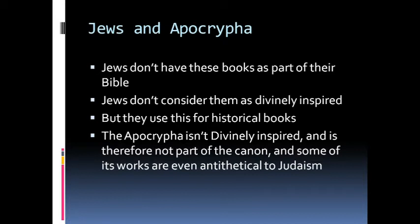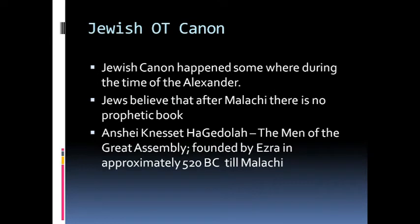They don't consider them as divinely inspired, but they use them as historical books. There are some historical facts in those books, so they use them for extra readings. It's not divinely inspired, and therefore it is not part of the canon. And even some of the writings in those books are antithetical to Judaism itself. So they don't consider these books as part of their Bible.